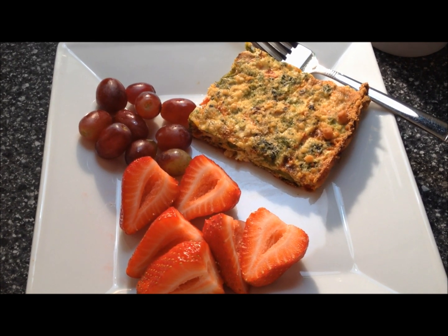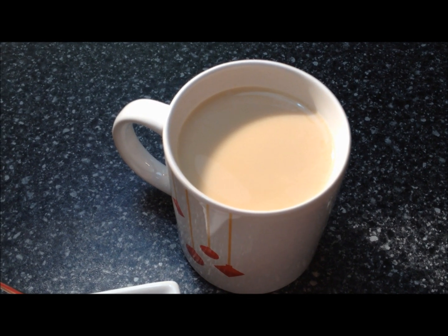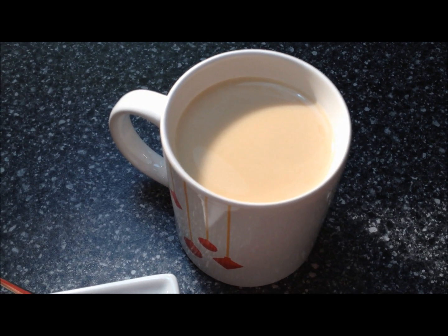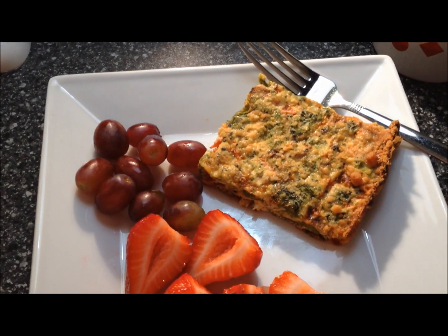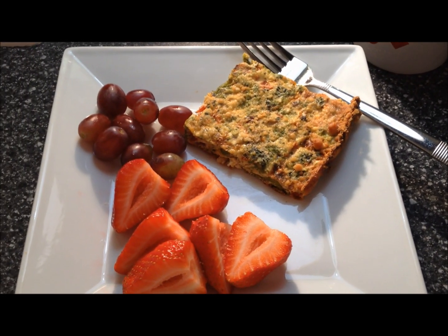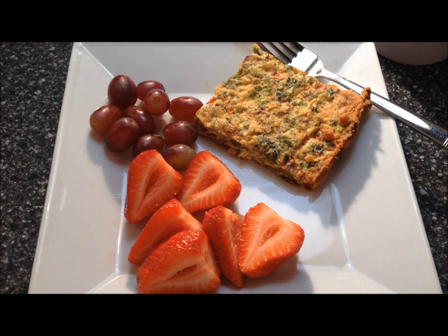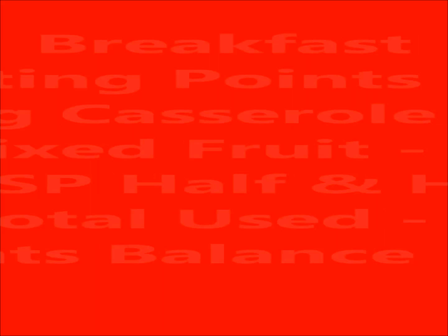For the casserole. And then on the side here, I'm having, of course, my cup of coffee. And this is the brown sugar one. It's delicious, with 1 tablespoon of creamer. So this entire thing with the coffee is only 3 points, and this is going to be great to save points for later. We're still getting in our protein and our fruit, and I will see you at lunchtime.